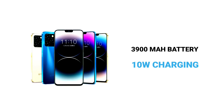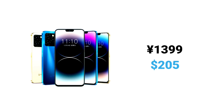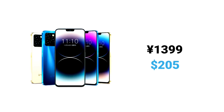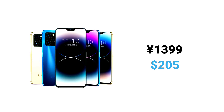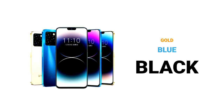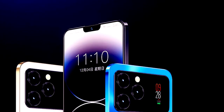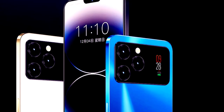The phone is priced at around 1,399 Chinese yuan, which is about $205. And it's already available for sale in China, and like I mentioned earlier, it seems the device will be limited to the Chinese market only. It comes in 3 beautiful colors: gold, blue, and black. So that's all I know about the Gionee F3 Pro for now.